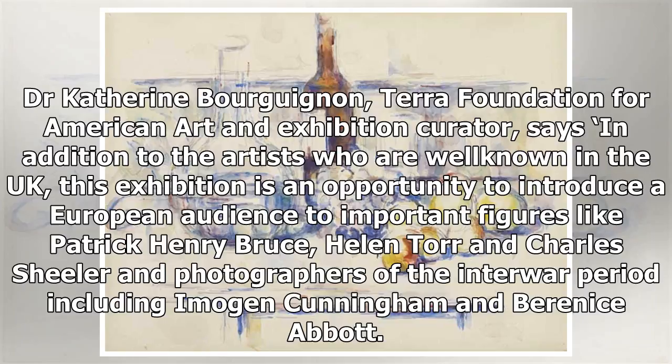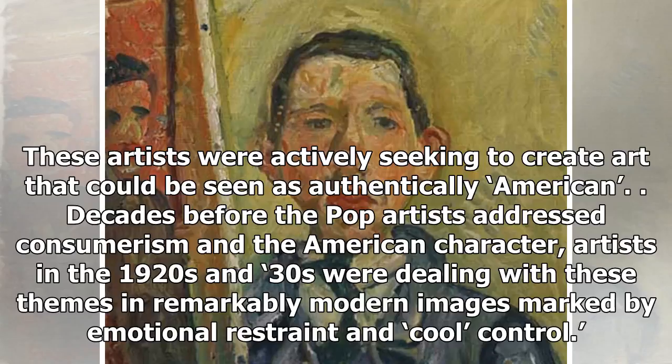Dr. Catherine Bourguignon, Terra Foundation for American Art and exhibition curator, says, "In addition to the artists who are well known in the UK, this exhibition is an opportunity to introduce a European audience to important figures like Patrick Henry Bruce, Helen Torr and Charles Sheeler, and photographers of the interwar period including Imogen Cunningham and Berenice Abbott. These artists were actively seeking to create art that could be seen as authentically American. Decades before the pop artists addressed consumerism and the American character, artists in the 1920s and 30s were dealing with these themes in remarkably modern images marked by emotional restraint and cool control."